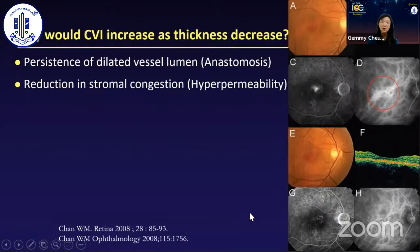Well, going back to the two components within the choroid, it will suggest that the dilated vessel lumen are still there because they are anastomotic segments. They don't just go away, they don't just close up. Maybe they are less congested. And looking at that example on the right from the Hong Kong paper, you can see that the vascular hyperpermeability gets better, but the dilated segments are still there. And concurrently, you can see a reduction in stromal congestion. And I would not be surprised if we apply the CVI in this eye, we show that the thickness comes down, but the CVI actually increases.